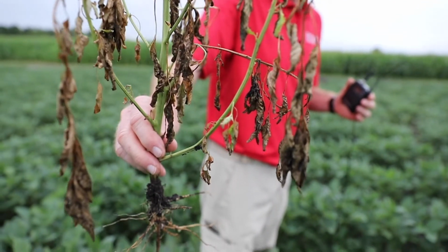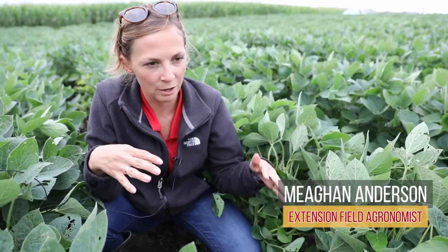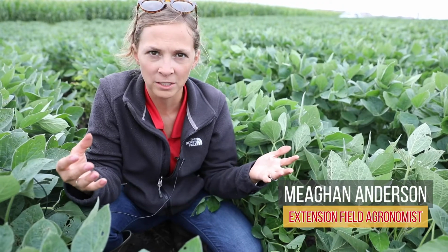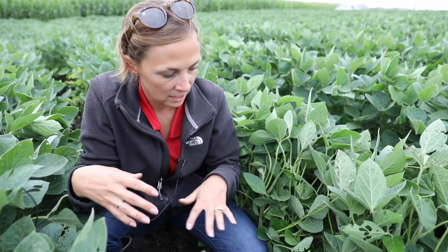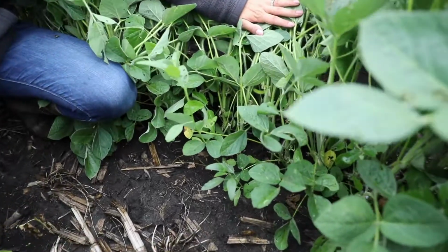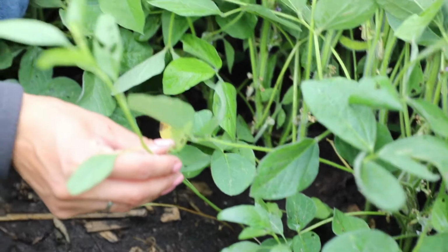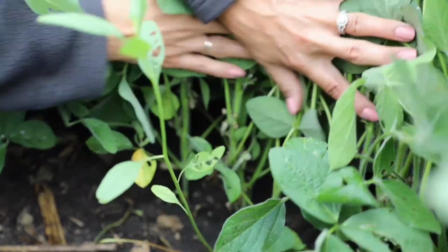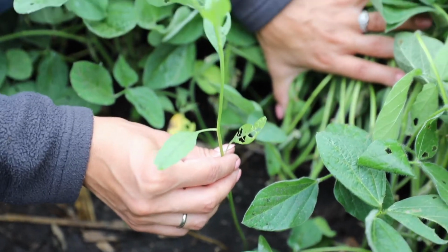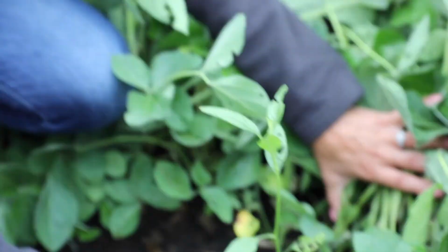Okay, so in this same kind of patch area where Bob was discussing how a lot of these very clearly survived this earlier application, you can see, if you pull back the canopy, it's much harder to see some of these, but there are stragglers even right here in the row that are coming through. And it looks like, if I had to guess, I would guess that this one probably survived the post-application. What do you think? Yeah.